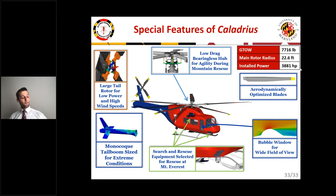I have a question for you then. Did you do any competitive analysis? What are the helicopters that they use today to do mountaintop rescues? Are they even able to get to these altitudes? And how does this design compare to the types of currently used helicopters to do mountain rescue?